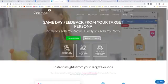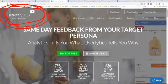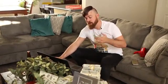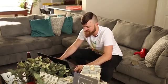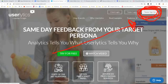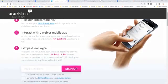Let's go further. The second site is called Userlytics. Look right here, Userlytics, customer insight, whatever that means. But it's same day feedback from your target persona. So again, they're looking at particular personas. So the more sites you sign up for, the more chances you have to get a test that wants you. So where you would sign up is you would sign up right here in this top right corner where it says tester sign up. See that right there?